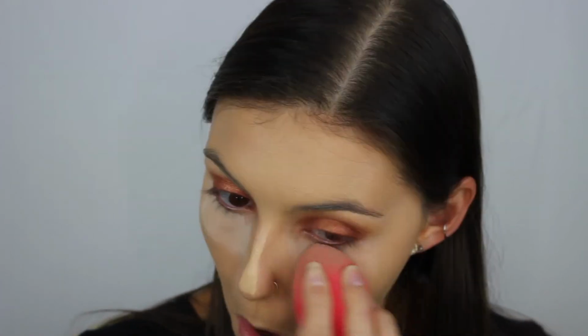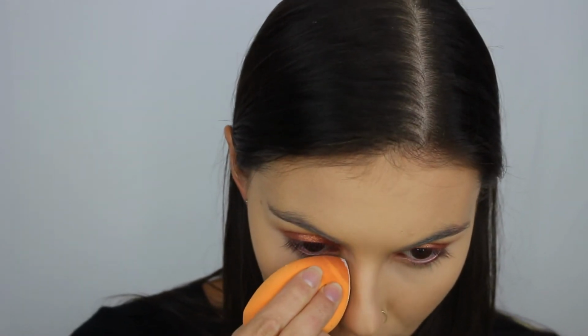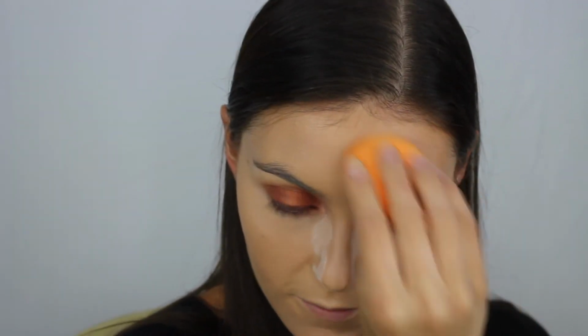I'm gonna take my sponge, try to bake my face, or just set it, I guess. That is pretty matte, if you ask me. I'm gonna finish my nose now. I'm gonna use my Real Techniques sponge here. It's really fine powder. I'm gonna set the sides of my nose, like so, and then the rest of my face.